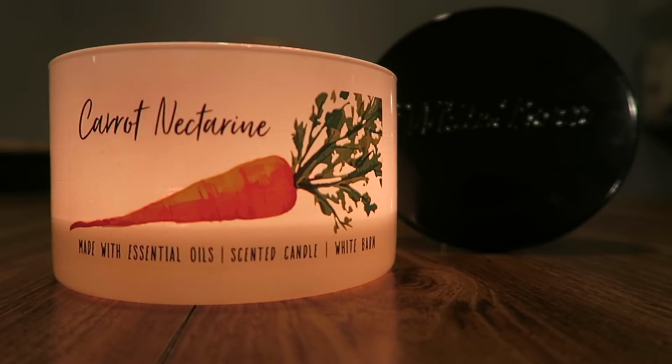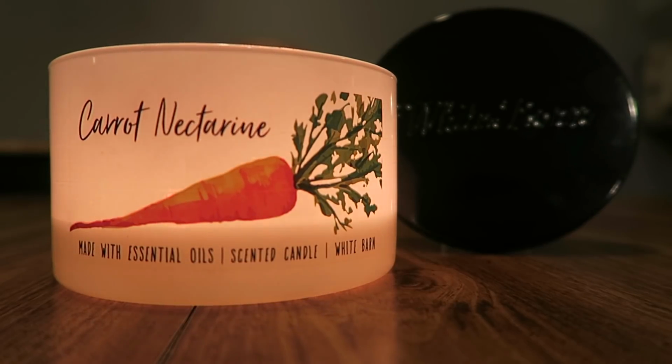I've been really happy with this candle, so I highly recommend trying this. I think you'll be happy as long as you don't mind the long time it takes to pull out. I think it's worth it because it's just been really good, and I've been really happy with this candle.